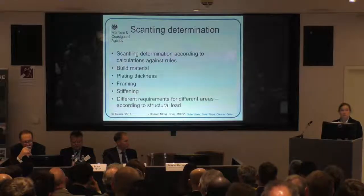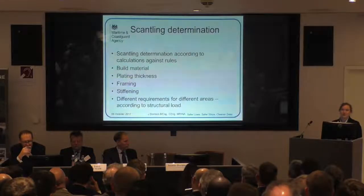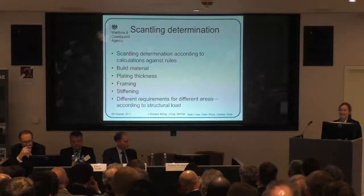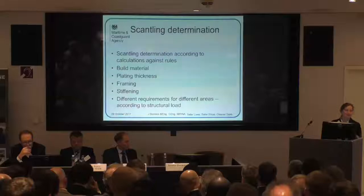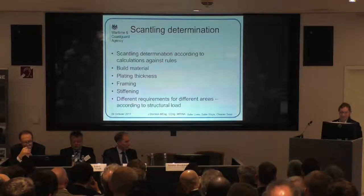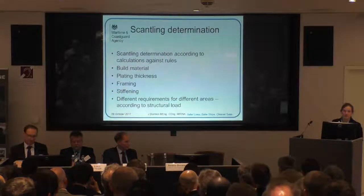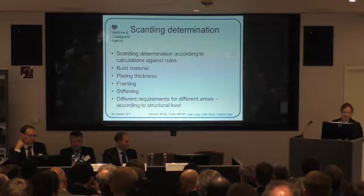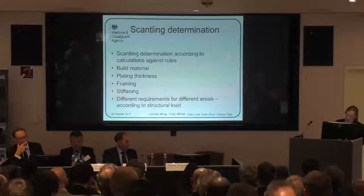I was going to show you some pictures of class rules calculations, but they're just formulae really, and quite often you'll have a great long formula, and you'll get to the bottom of it. You'll have worked out that you need 2.5 mil plate, and it will say not to be less than 3. So there's always a minimum. You can find yourself doing quite a lot of calculation and ending up just going back to the minimum number.